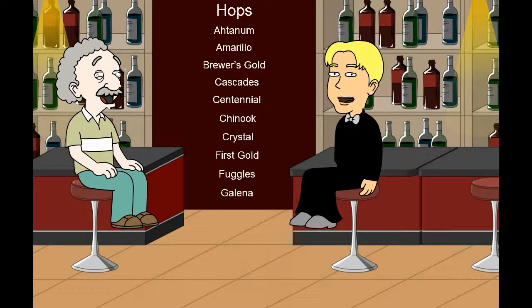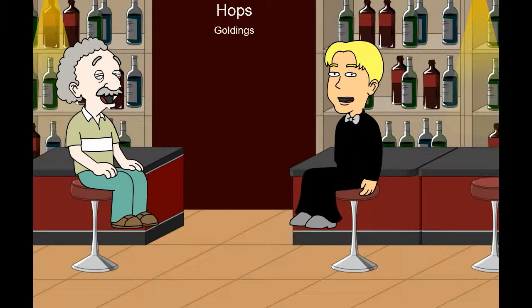Wow, that's a lot of hops. But, that is only the one list. We still have another list to run through. Goldings is a soft, earthy hop, widely cultivated, and very common in English ales. Liberty is a very popular English bittering hop. It is used sparingly because of its potency.